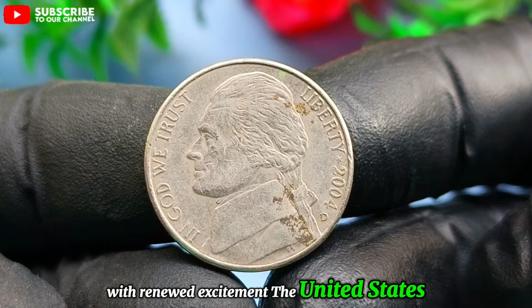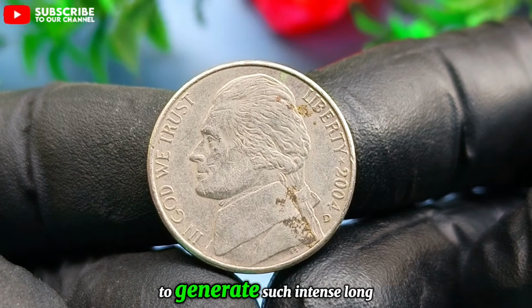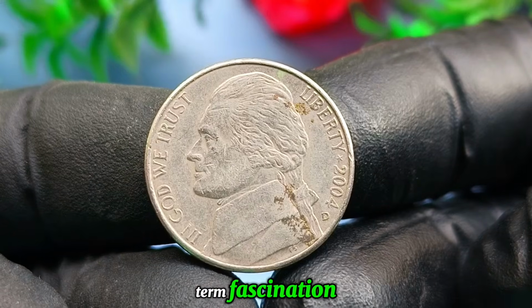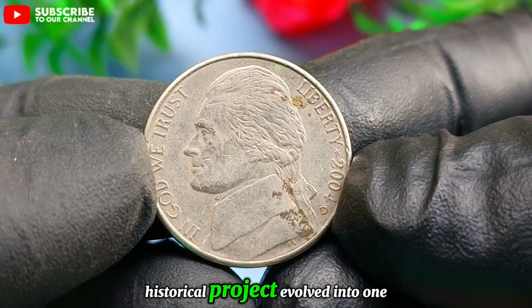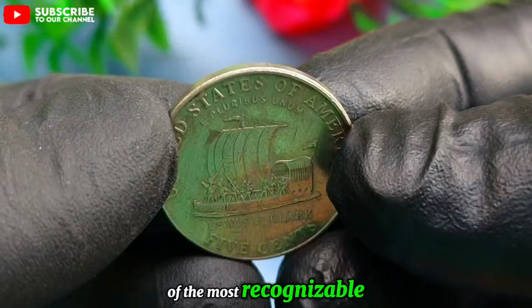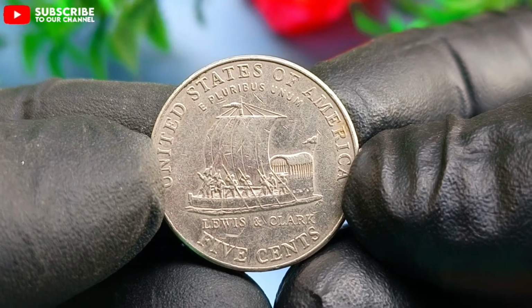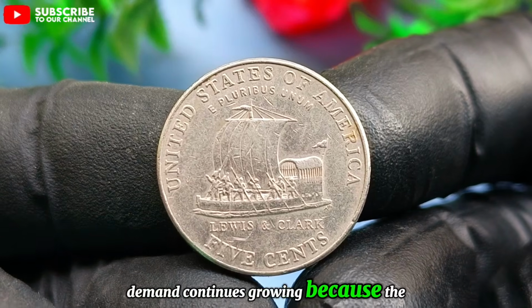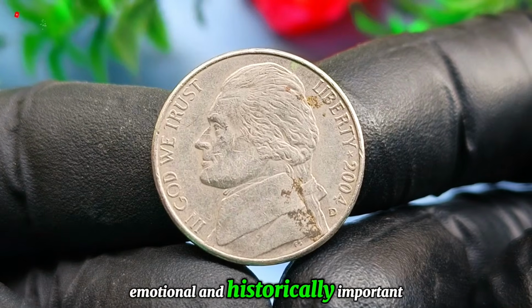The United States Mint never expected the Lewis and Clark nickel series to generate such intense long-term fascination. What began as a commemorative historical project evolved into one of the most recognizable modern nickel programs in American numismatic culture. Demand continues growing because the designs feel adventurous, emotional, and historically important.